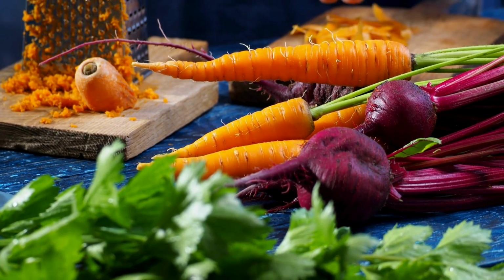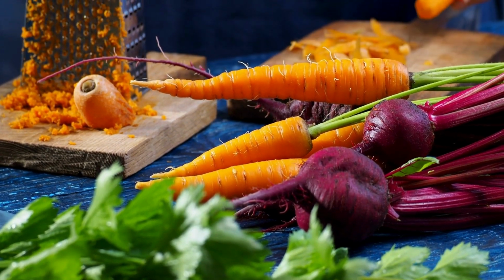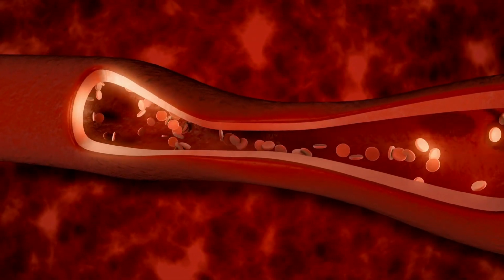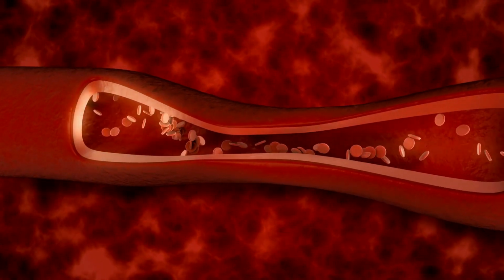By potentially lowering blood pressure, carrot juice may help alleviate some of the pressure on blood vessels, reducing the likelihood of fluid leaking into the tissues and causing swelling in the legs and feet.